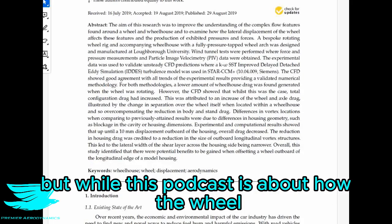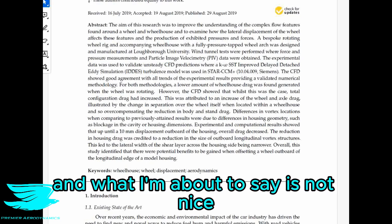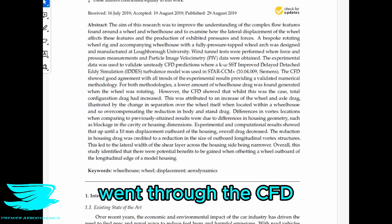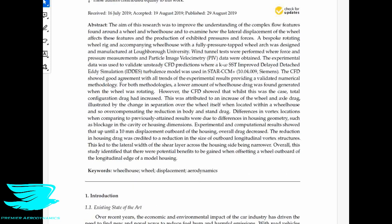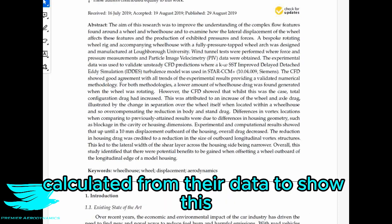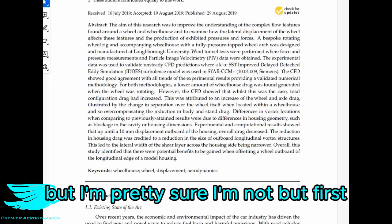But while this podcast is about how the wheel placement affects aerodynamics, we're actually going to see one of the worst CFD setups I've ever seen published. And what I'm about to say is not nice, but I was actually a little upset when I went through the CFD because, well, you'll see it later on. But I'm just going to say that this CFD was trash. And I'm basing that statement on numbers that I calculated from their data to show this. And I hope that I'm wrong, but I'm going to go through the numbers with you and show you so you can see for yourself. And hopefully I'm wrong, but I'm pretty sure I'm not.